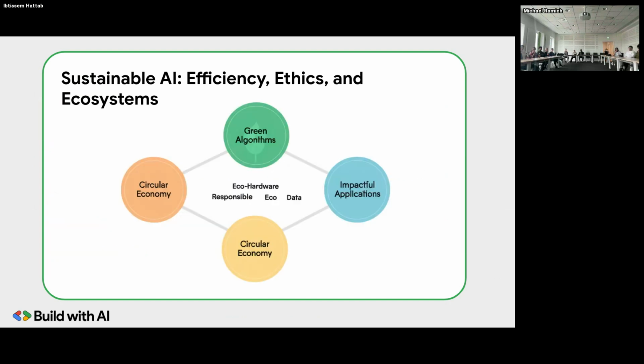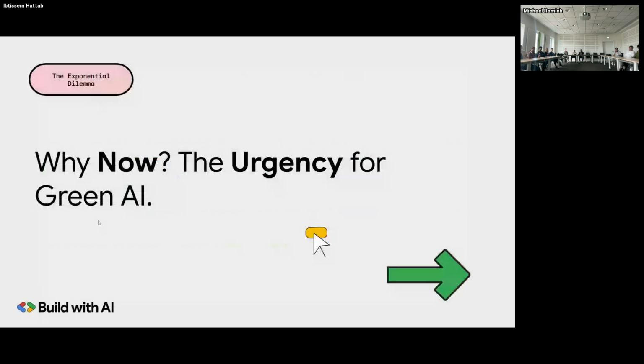Here is a diagram just to showcase what I was talking about. Here we are building eco hardware, responsible eco data, from green algorithms to impactful applications, circular economy, and circular economy again.